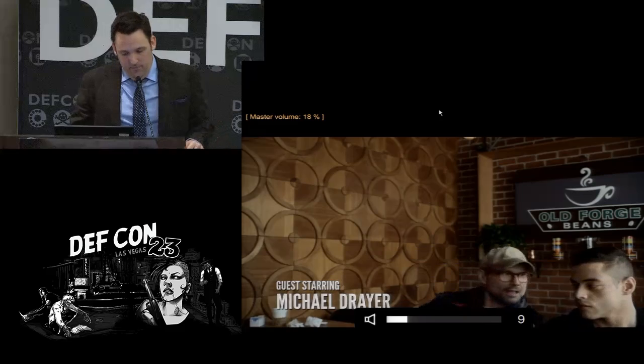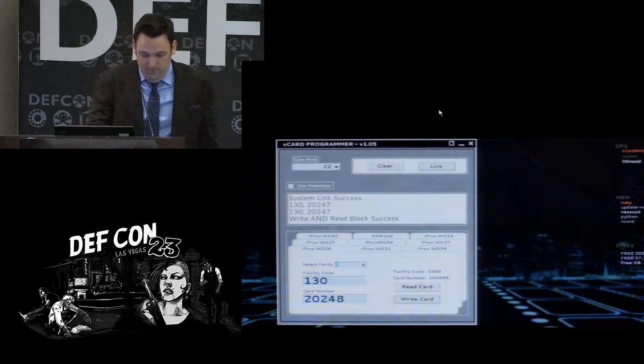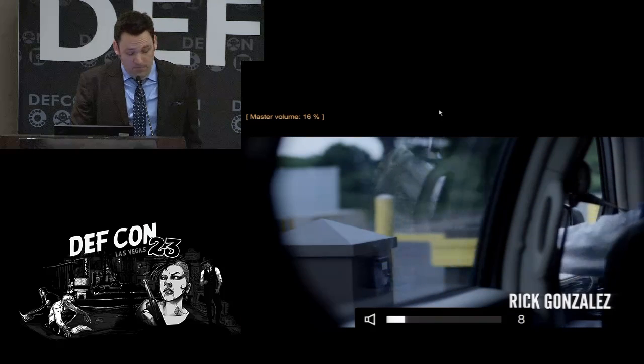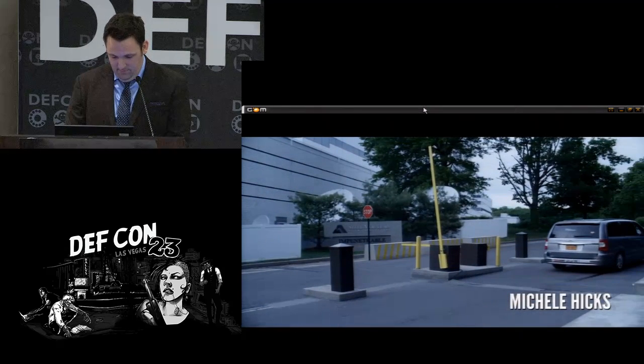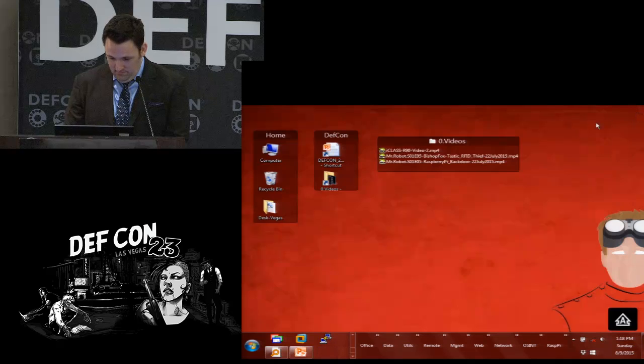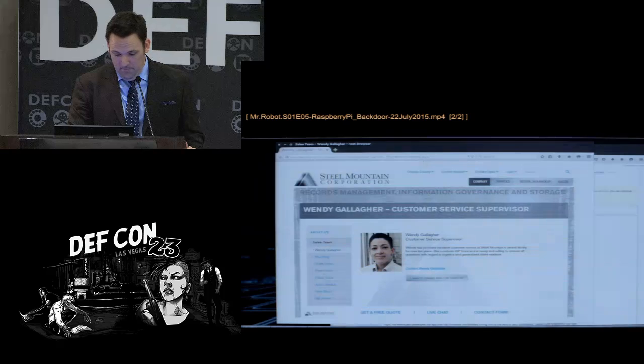Step two. Make a clone version of the card. Steel Mountain. We're trying to penetrate a data security facility whose tagline literally is... You're going to ask to speak to a super... And then step three. Supervisor Wendy. She'll get us to exactly where we need to be, then we'll be able to get rid of her from the van. After that, you connect a Raspberry Pi to the climate control system and Bob's your uncle.